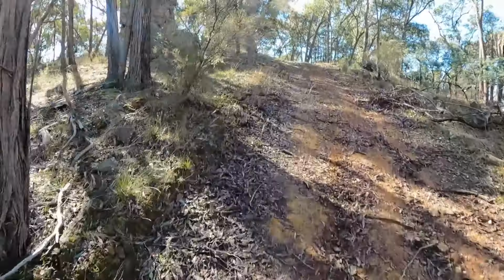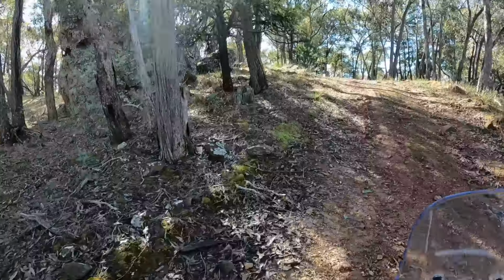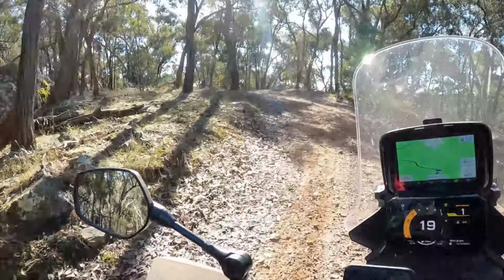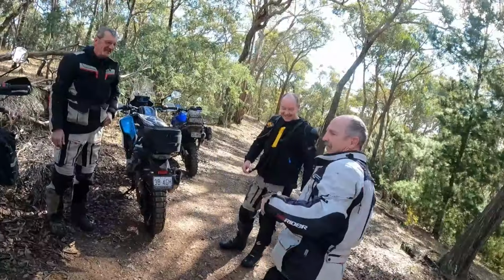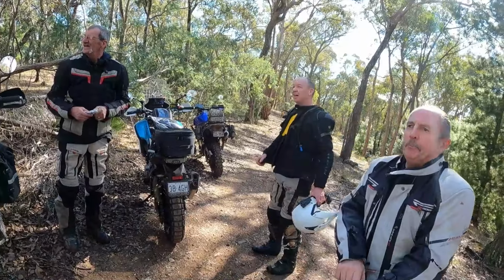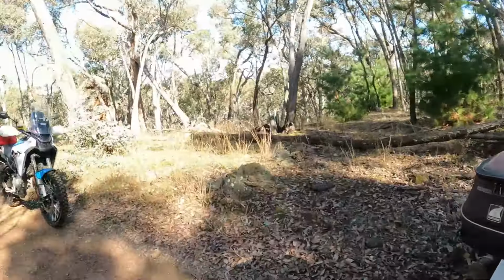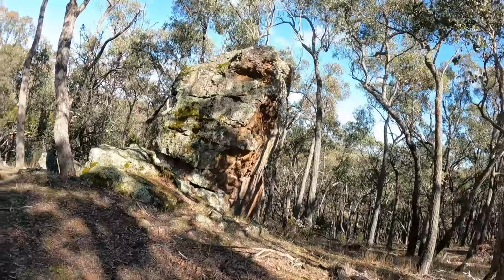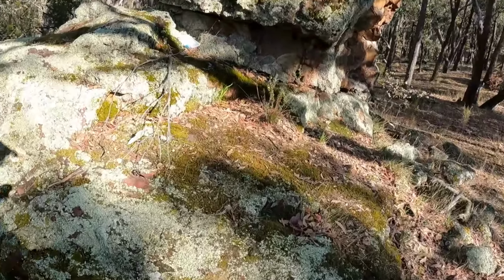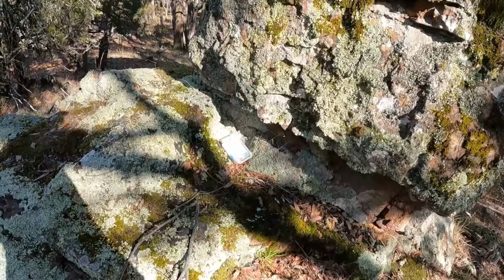Oh, look at that, there's a big rock. Big rock in the middle of nowhere. Is this the rock formation? No, I don't think so. No, it's just a random rock in the middle of nowhere. What is that? Is this a geostash?